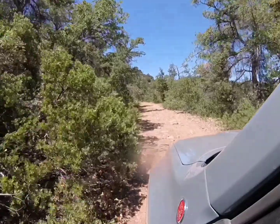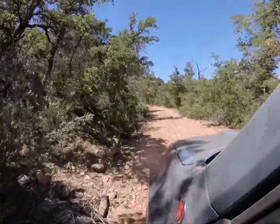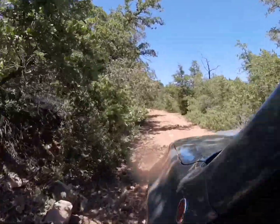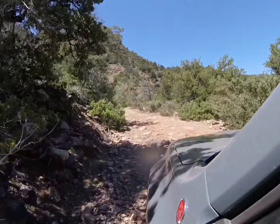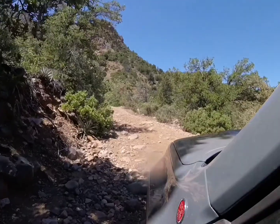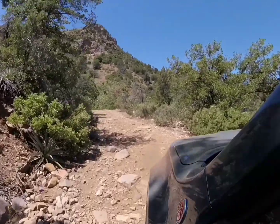With all the water the snow generated, this normally dry, brushy area turned green, and it really turned out to be a really pretty drive if it wasn't for the ruggedness of the terrain.